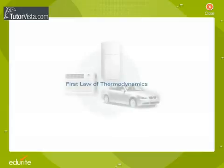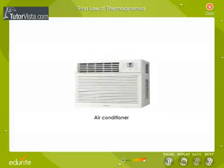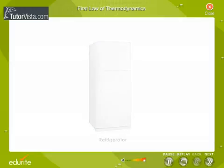First law of thermodynamics. Every time you drive a car, turn on an air conditioner or use an electrical appliance, you reap the practical benefits of thermodynamics, the study of relationships involving heat, mechanical work, and other aspects of energy and energy transfer.